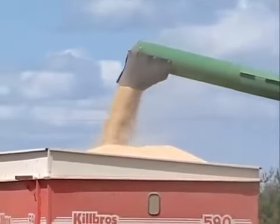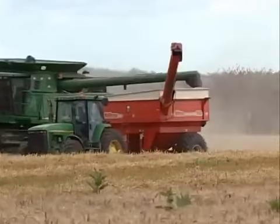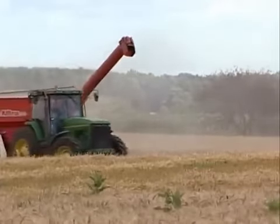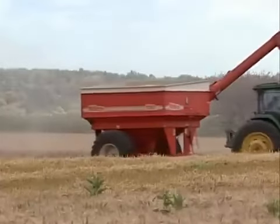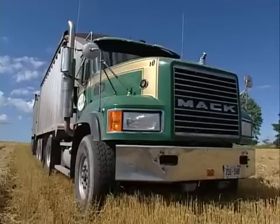Turn off your spout, Combine. That's as much as I can take. Off you go. But hurry back. It doesn't take long for me to fill up again. I won't be long. I'm enjoying the sunshine and the crickets' songs while I wait for the grain wagon to come back.